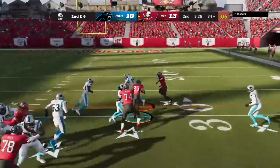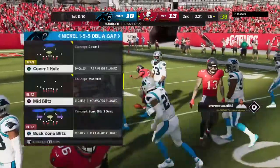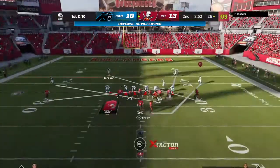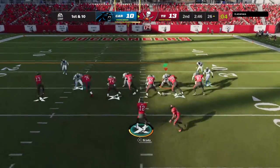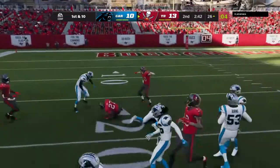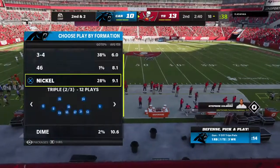Brady gives this one off to Jones. That one a first down pickup of 8. And they'll keep on the ground with Jones. And the result here, a pickup of 8, leaves them with 2 to go on 2nd down.